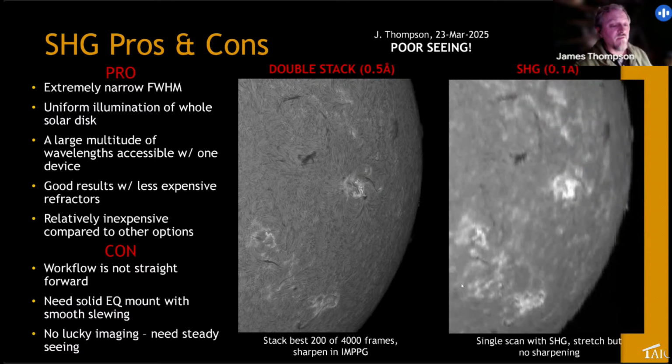This is the comparable view taken from the corresponding spectroheliograph image. It is a single scan with only histogram stretching applied. I imagine you share my reaction seeing this result. Yeah!